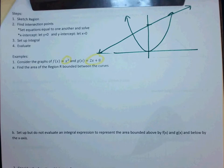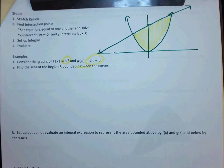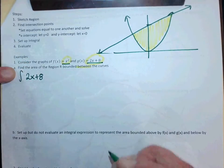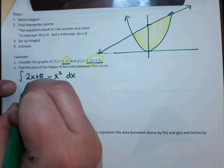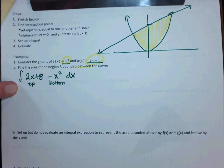Okay? Now, I want to find the area bounded between those curves. So I want to find this right here. Yeah? Does that make sense? I want to be between those. Now, quick question here. Which one is going to be the top of the sandwich? The line or the curve? Who's on top? The line. So I'm going to set up my integral here. Line minus curve. So it's going to be 2x plus 8 minus x squared. And remember, the way that I determine that is that you have to put the top function first, the bottom function second.